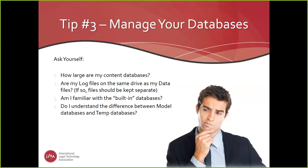If you can, set up multiple data files for the temp database so that you don't have that I/O contention as SharePoint's performing all the various tasks that you have. If you're uploading 50 documents at a time or 100 documents at a time, having the temp database set so that it can consume that kind of bandwidth will go a long way to giving your users a much better performance experience. So definitely something to keep an eye on there.